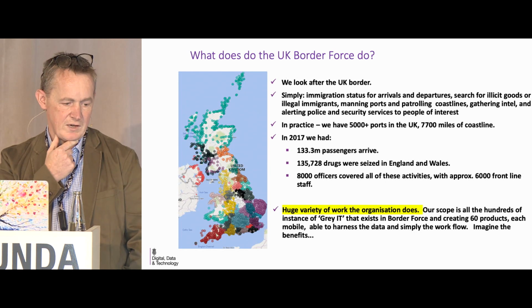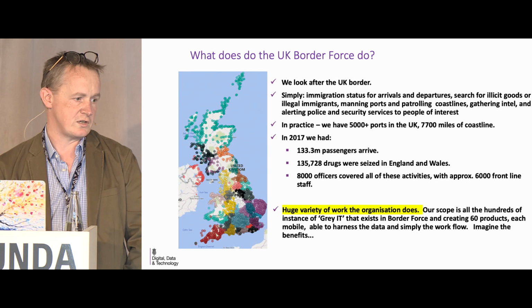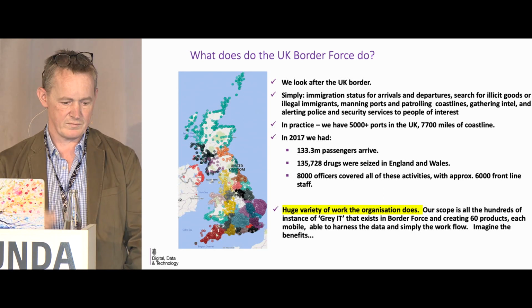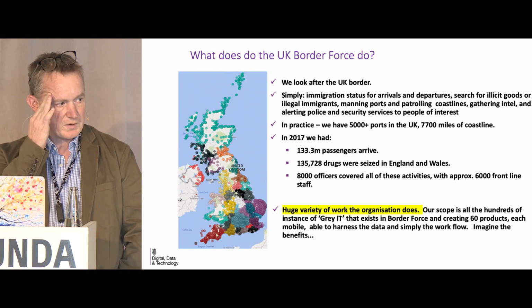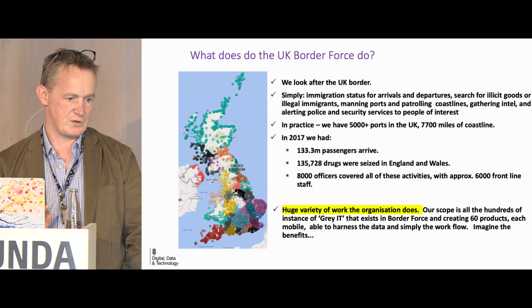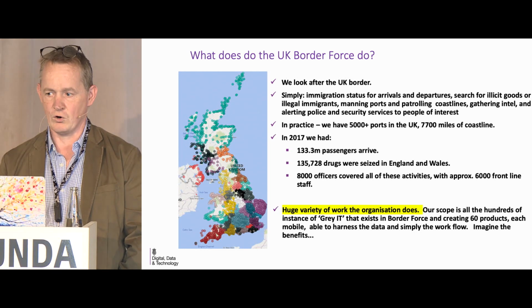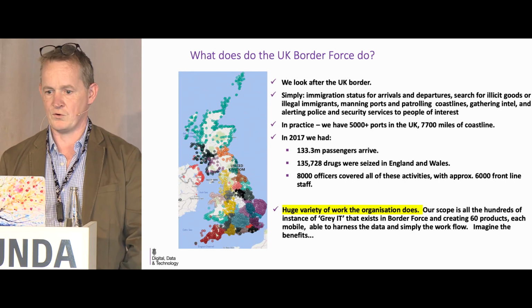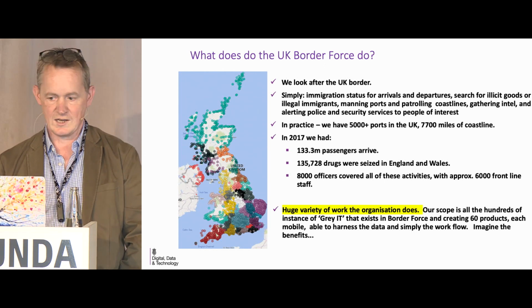And doing this, we have 8,000 officers, so a medium-sized enterprise, of which 6,000 are frontline staff, out in the field working in ports. And one of the big differences, compared to some organizations where they just do a single thing and do that thing very well, is that we've got a huge variety of things that we need to do. Border Force are the front line for a number of government departments, so trying to find a solution that does the myriad of activities we do is quite hard.